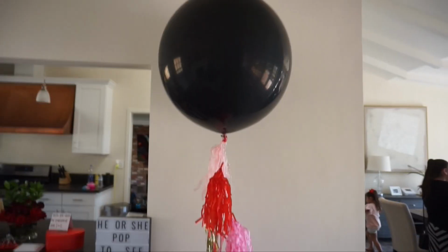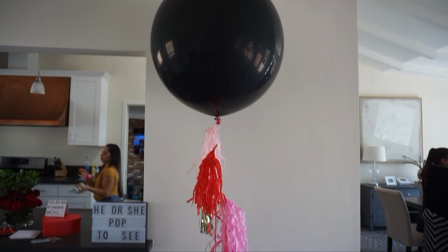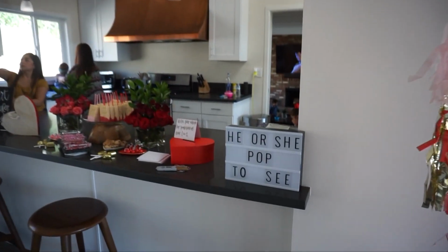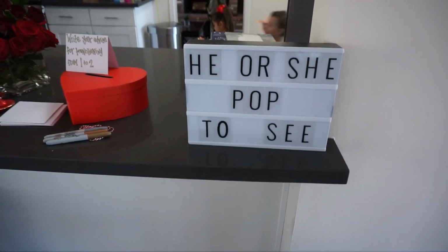Okay guys, today is our gender reveal, and we are doing a Valentine's Day themed gender reveal. Because it's Valentine's, we decided to do red for boy and pink for girl. So this is how everything turned out. I'm going to show you guys really quickly. We got this big balloon that Chelsea got for us with this cute tassel. Everything again is Valentine's themed. He or she pops to see.